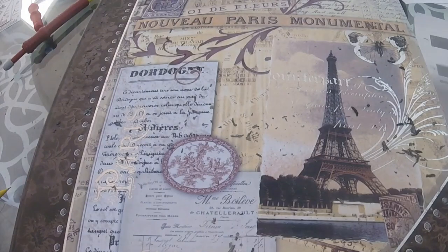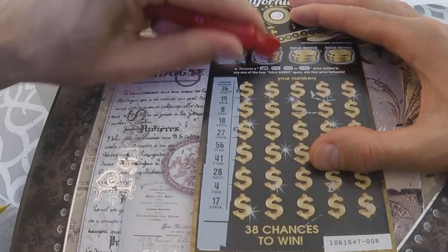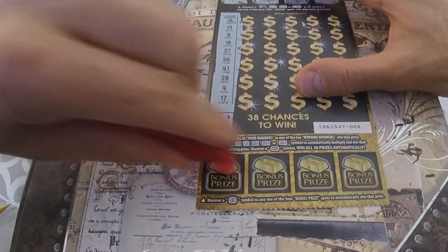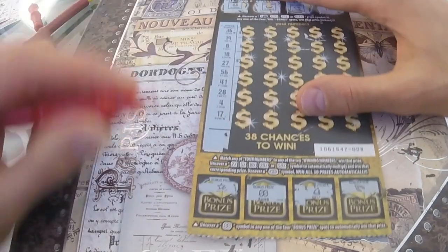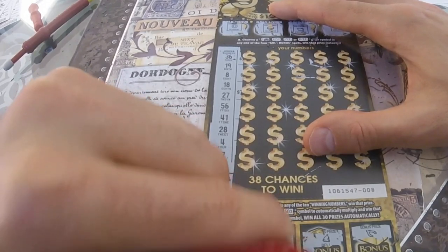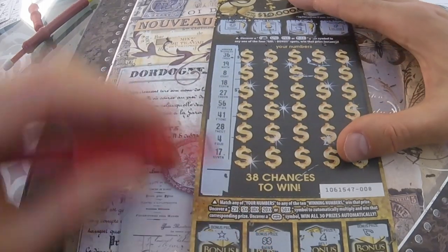Okay, looks like nothing on that. So ticket 8. It'd be nice to get a big $1,000. $2 symbols. So we got our... I don't think a free ticket could be down there. I never seen it.